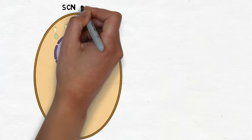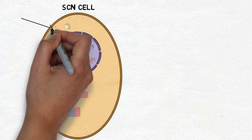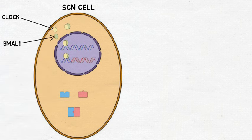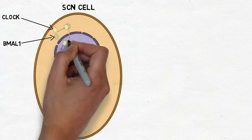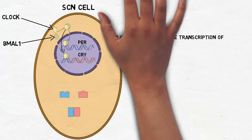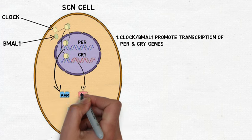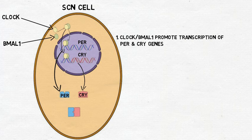The following is a simplified description of the molecular mechanism of the biological clocks in the mammalian SCN. Cells in the SCN produce two proteins, called clock and BMAL1. Clock and BMAL1 bind together and promote the expression of genes called period, or PER, and cryptochrome, or CRY. The protein products of these genes, PER and CRY, then bind together and inhibit the actions of clock and BMAL1, which in turn suppresses the production of PER and CRY.